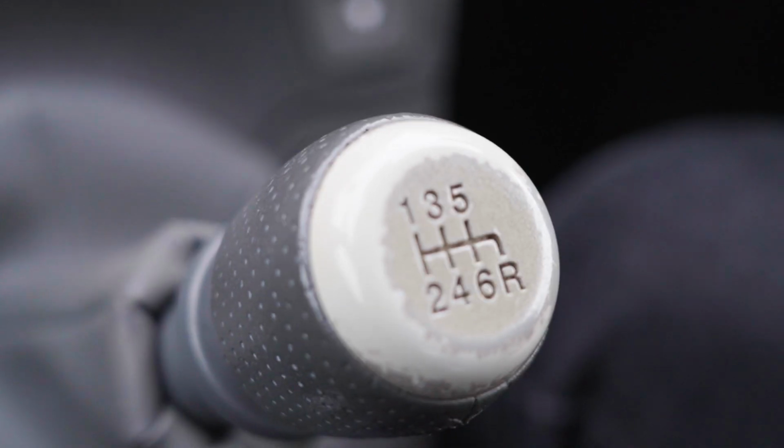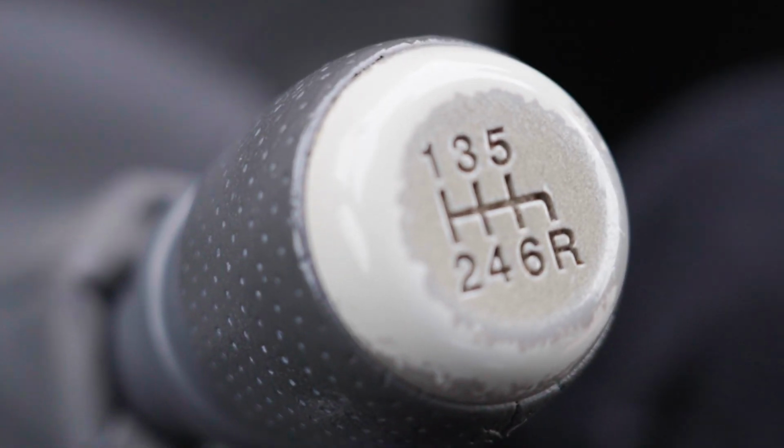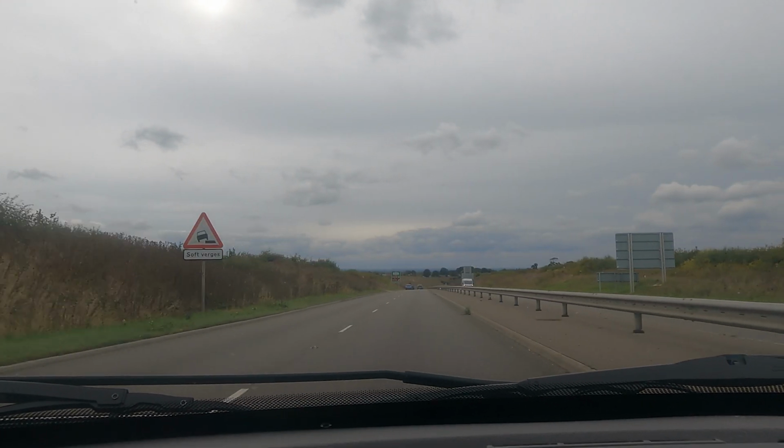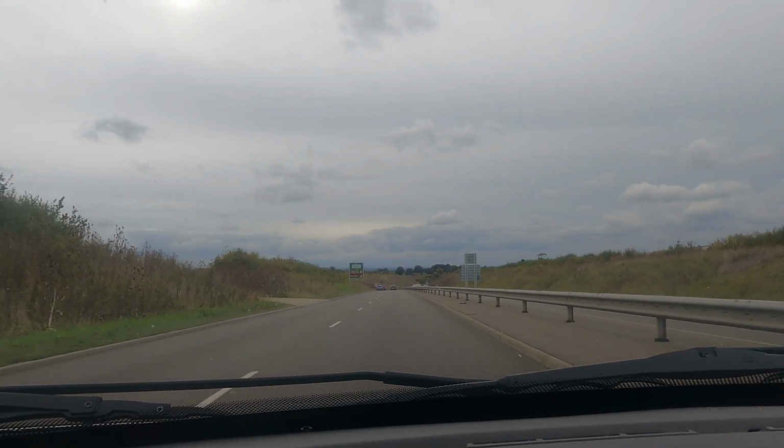The gearbox is there, and thereabouts. I mean, it's not quite like stirring porridge. It's actually somewhat responsive. I'm literally foot to the floor. Go on, go on, go on. Oh, then you change gear. Is that 25 mile an hour?